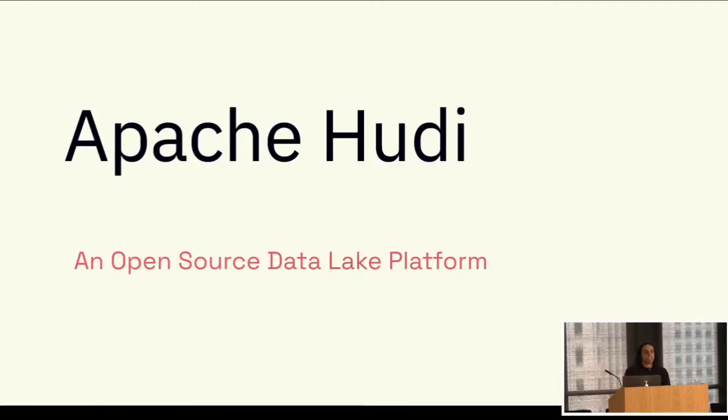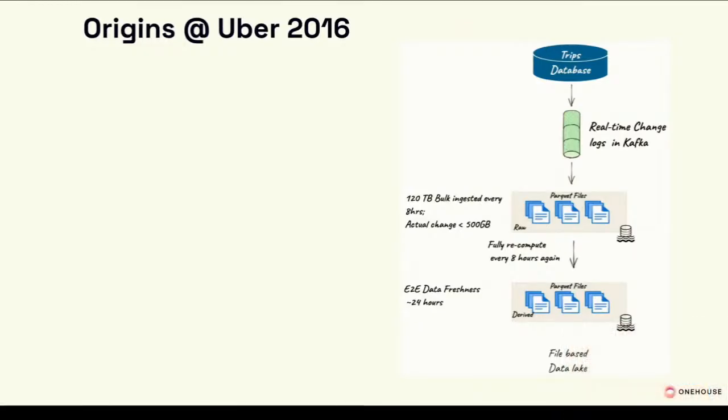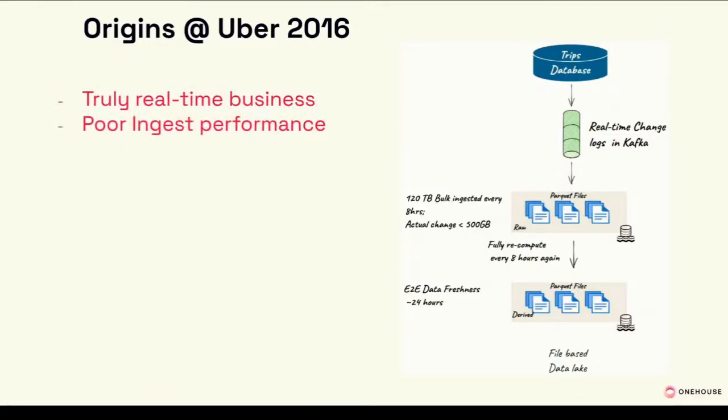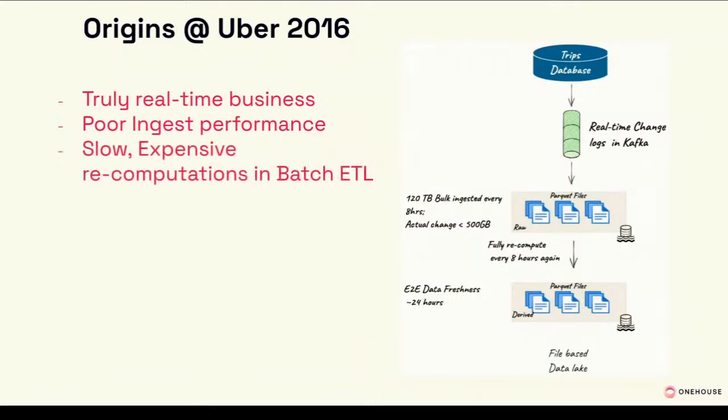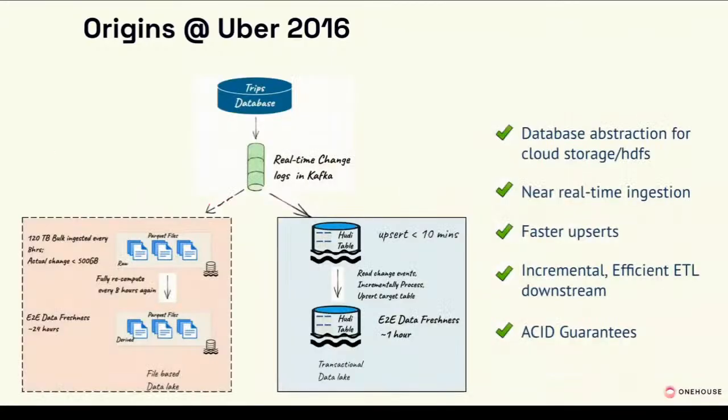The open source project that our company took from being an open source project to a SaaS service is called Apache Hudi. It started at Uber in 2016, where Uber had a ton of real-time change logs coming in Kafka, like 120 terabytes of data ingested every 8 hours. It was a real-time need for the business. They were struggling with ingesting this data and computing on it efficiently, and they needed minute-level latencies. So they built a system that gave database-style abstraction, near real-time ingestion, faster upserts, and ACID guarantees, which were missing on top of lakes at that point in time.